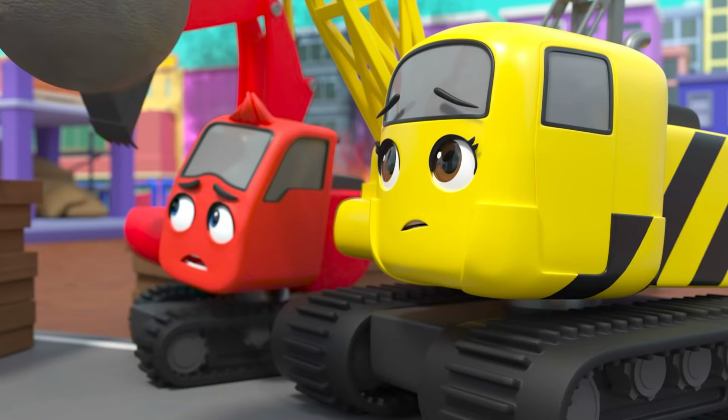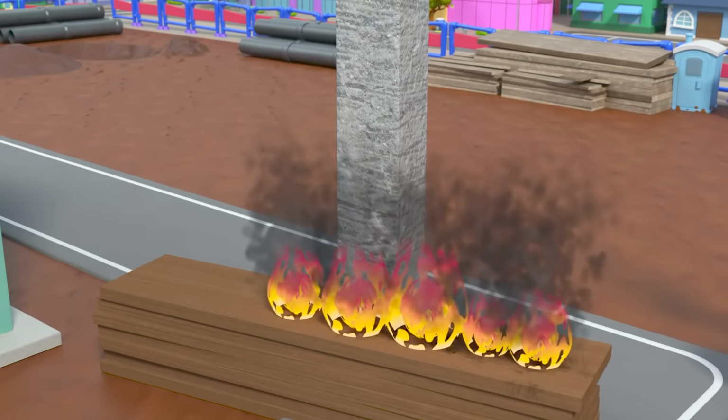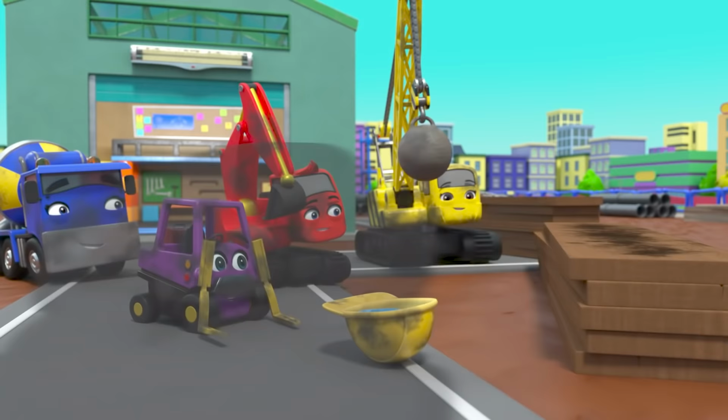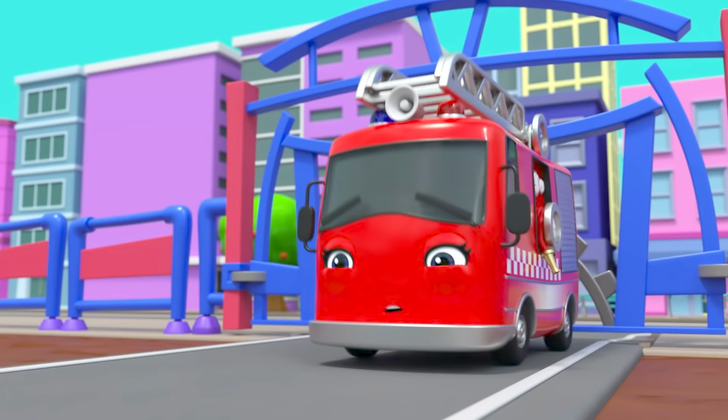Daisy's got a plan. She knocked the tower into the wood and stopped the fire spreading. Hooray for Dazey! Splash! The fire is all gone. And here's Ashley. Don't worry, Ashley. The fire is out. Even if they did make a bit of a mess.